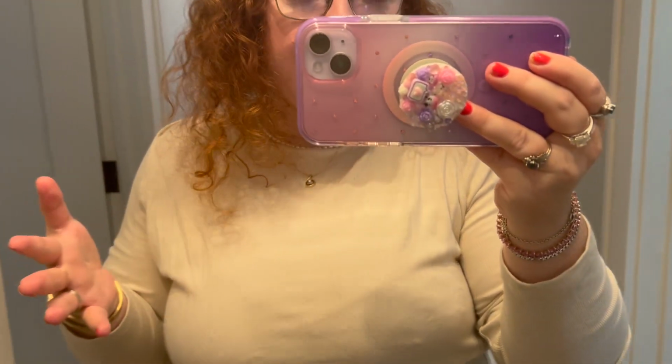And then look at how good my hair looks. I washed it last night, but it's just exceptionally curly. And so I thought I would wear it down with the little clips. And yeah.